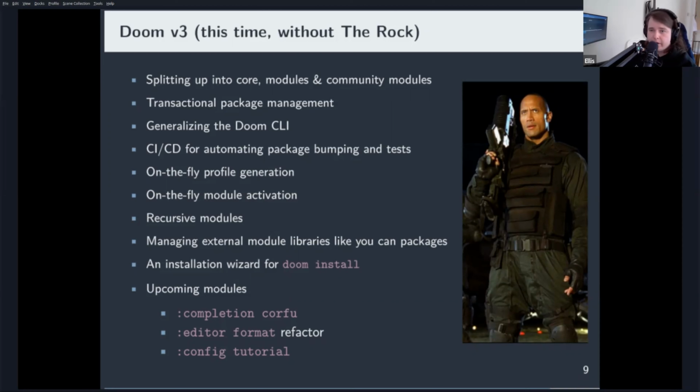Each change to the package that you make, so every time you change the pins and you do a doom sync, a new profile will be created as a generation that can be rolled back to at any point, or managed similar to any other profile. Basically, exactly the same as Nix.